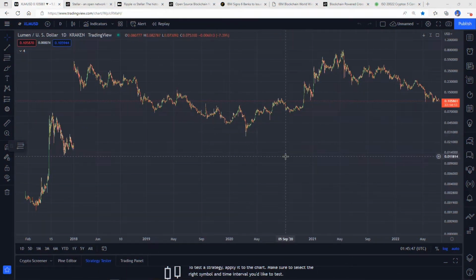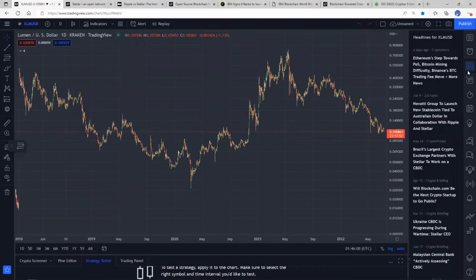We have the XLM chart on display from TradingView, checking out the Kraken. We're not gonna do any chart analysis right now, but I will quickly click the latest news and check out what's going on with this particular project, Stellar. Okay, so we have Ethereum. It really has nothing to do with it. Novati Group. Okay, that's something. Let's start at Brazil.